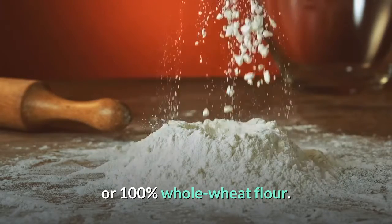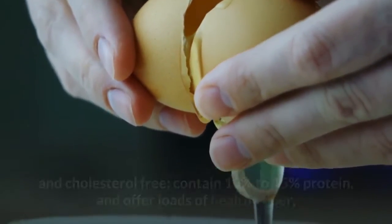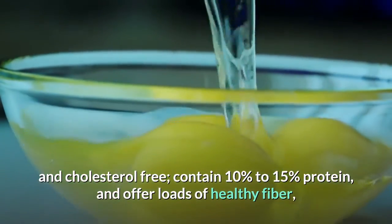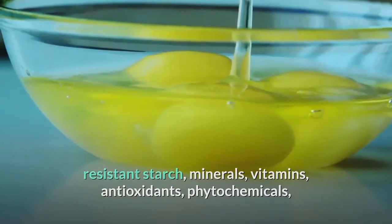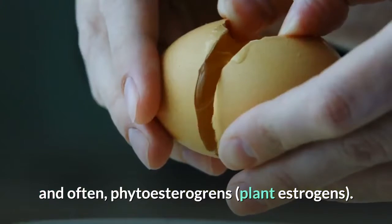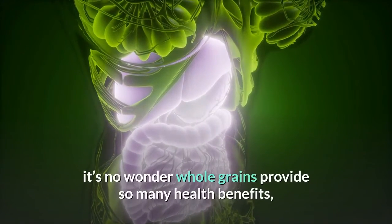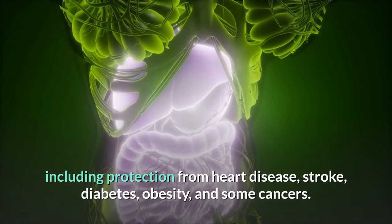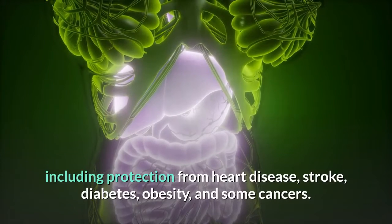You want whole grains because they're naturally low in fat and cholesterol-free, contain 10% to 15% protein, and offer loads of healthy fiber, resistant starch, minerals, vitamins, antioxidants, phytochemicals, and often, phytoestrogens, plant estrogens. With all those nutrients in one package, it's no wonder whole grains provide so many health benefits, including protection from heart disease, stroke, diabetes, obesity, and some cancers.